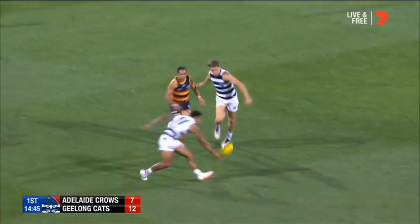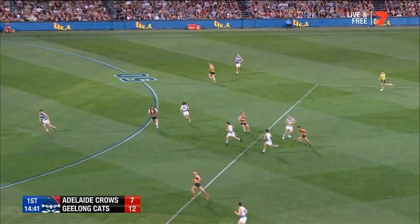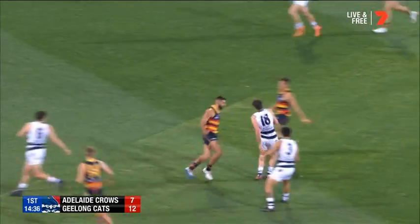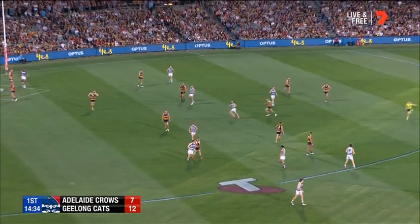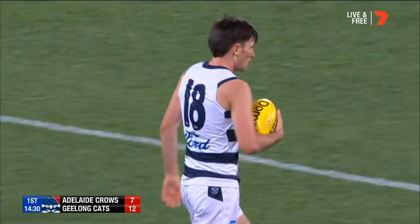Here's another chance for the Cats. Tim Kelly, who's just been blistering in the opening 2 rounds. Perfect delivery. Menegola, who's been so brilliant at arriving at Geelong. Just missed the 3, and Constable can have an early sighter. He'll kick it from just on 50.